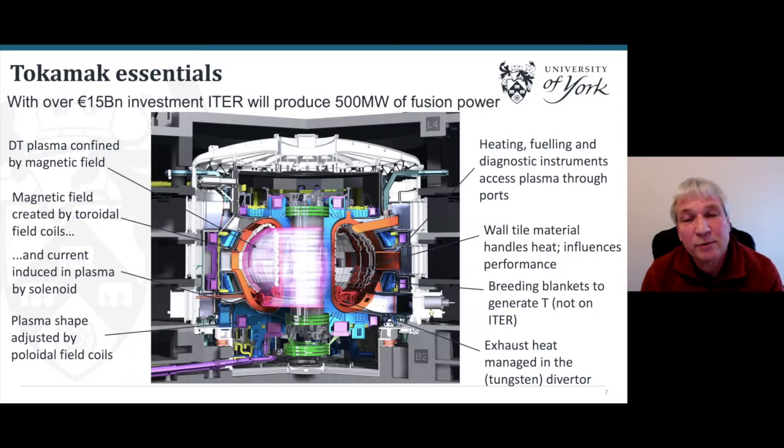It is designed to produce 500 megawatts of fusion power, for putting 50 megawatts into the plasma. So it will produce 10 times more fusion power than the power that goes into the plasma to heat it. That's important politically, of course, as a demonstration, but it's also an important scientific milestone to try and achieve.